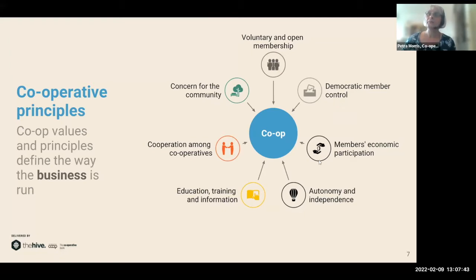Member economic participation, this is again about the transaction that happens with the members, the benefits that they can receive, whether that's a share of dividends or a share of the profits or other benefits in terms of the services they may have access to. And because cooperatives are there to serve their members, primarily they need to be independent organisations and have autonomy, even if they may be funded by various other organisations.